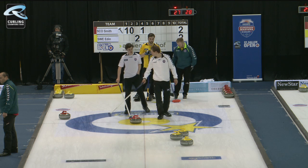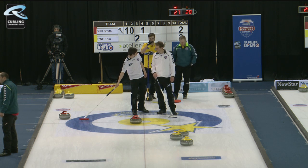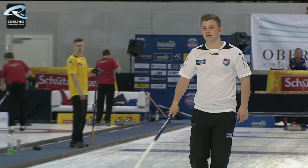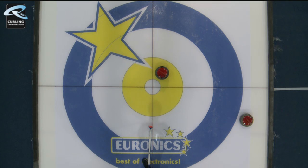What were they doing here first? So the decision there was to try and position a second stone that really makes it difficult for Nicholas to make the double. So positioning of the stone is key.